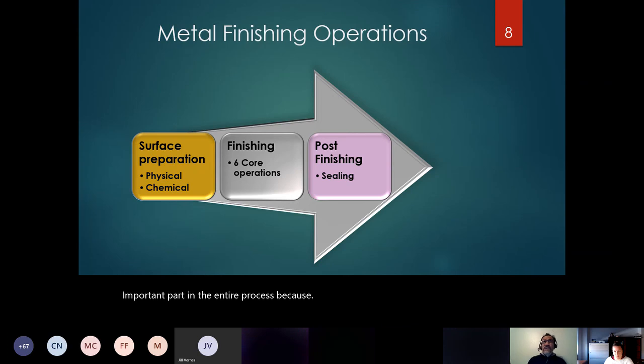So again, when we are going to apply a coat of paint to a wall, the first thing we need to do is clean the wall. This is exactly the same function in metal finishing. Surface preparation can be done in a physical way by electropolishing, buffing, and other physical means, and also chemically, by removing oxides and other impurities through the use of inorganic acids.